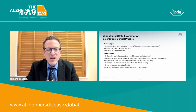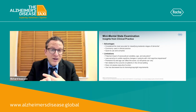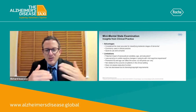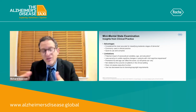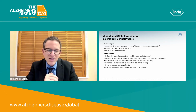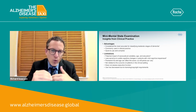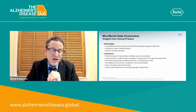In terms of the limitations, well, there's a potential impact from education, from sociocultural values as variables, as well as age. It's less sensitive to subtle changes over time, especially in people with mild cognitive impairment, and especially those with MCI with high educational attainment. These cutoff points can vary quite a bit in terms of what one person's 21 out of 30 means versus another 21 out of 30.